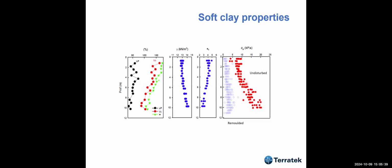These are the soft clay properties of these experimental sites, after we have done all this with large sample diameter, with much better quality of the sample, and much better in situ vane shear testing. In those days, we didn't have the cone yet.